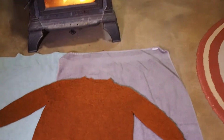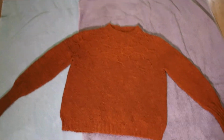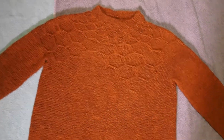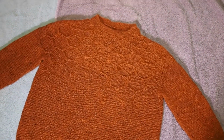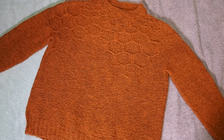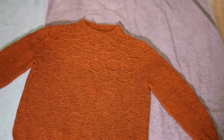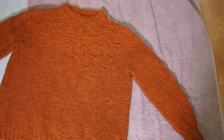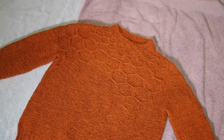Hey friends, look what I have drying by the fire. This is the Wool and Honey Sweater by Andrea Mowry, or Drea Renee Knits. And I made it for my mother-in-law.